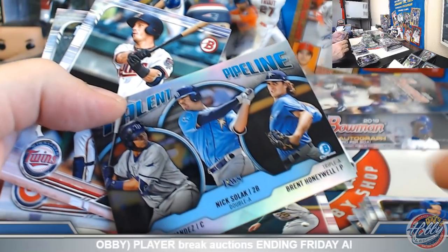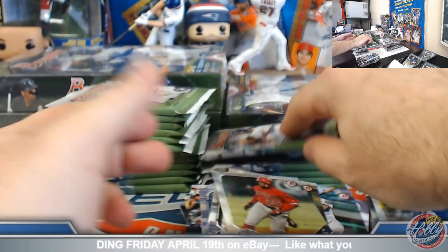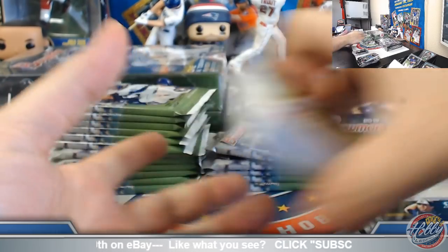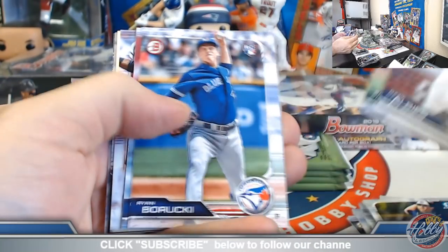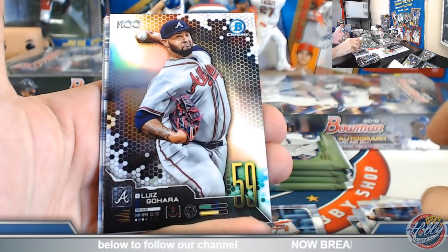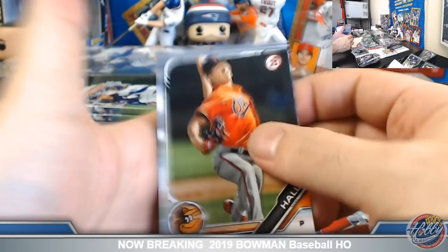Tampa Bay pipeline. Amaya, first Chrome for the Cubbies. Oops, let's clear these before they stack up. Luis Gohara, top 100. Noelvi Marte, first Chrome.